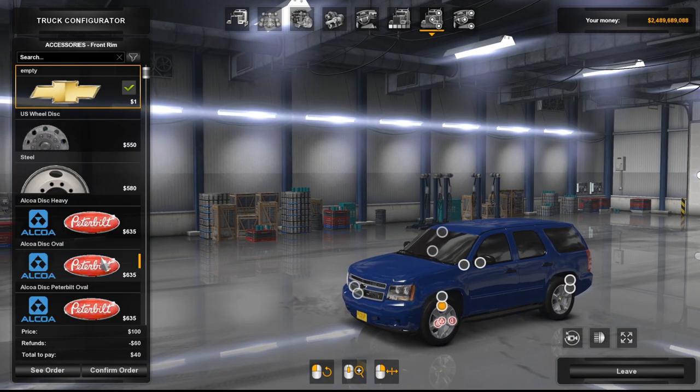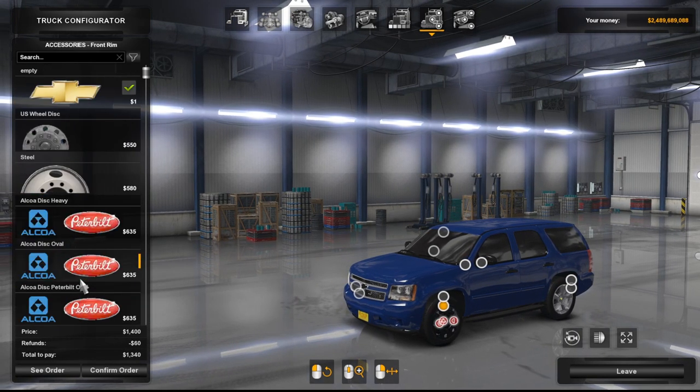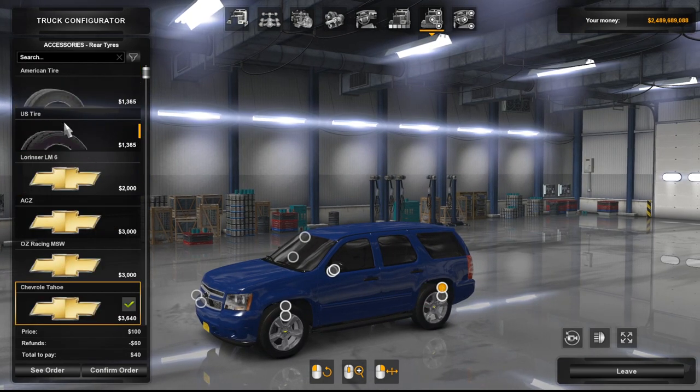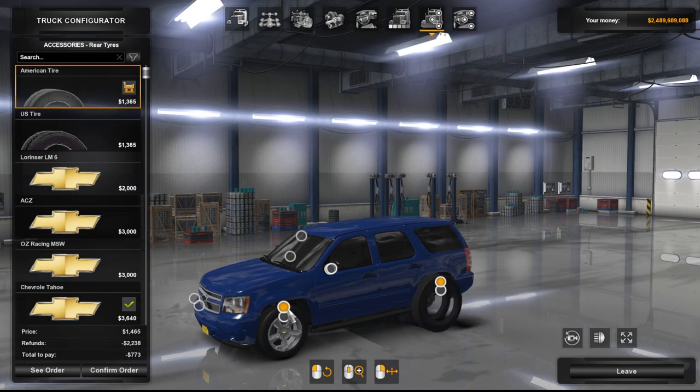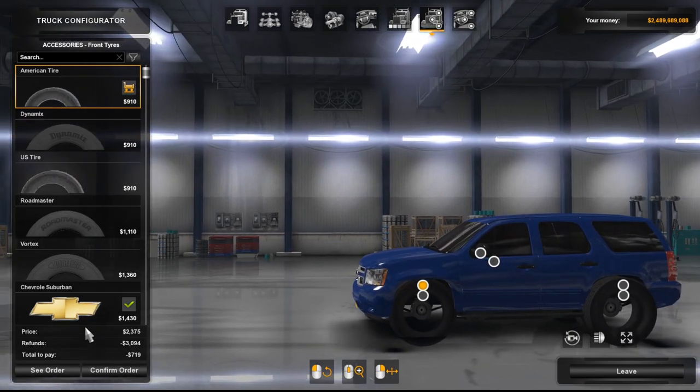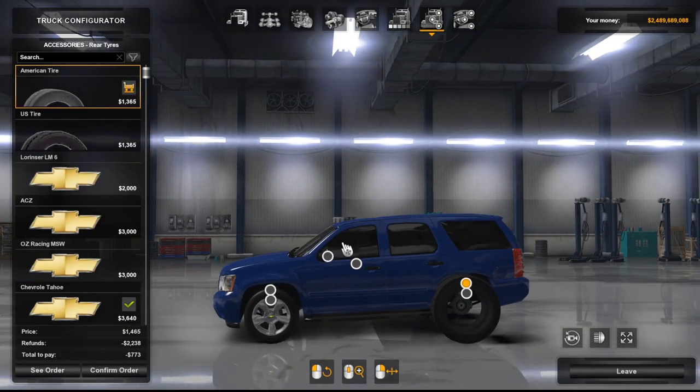Paint is going to be the mirrors and tires. We can actually throw some different rims and stuff on this too, which is awesome. Custom rims and stuff like that. This is really cool, but we're just going to go with the default Chevy ones. Throw some wheel discs on there, which kind of looks stupid, but we'll just go with the random Chevy ones. We could throw truck tires on this as well, which is kind of stupid, but we're not going to do that.